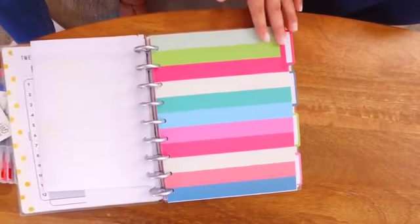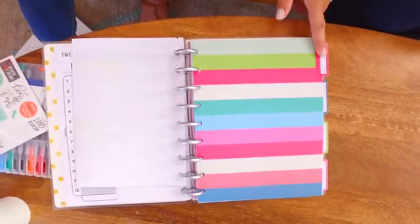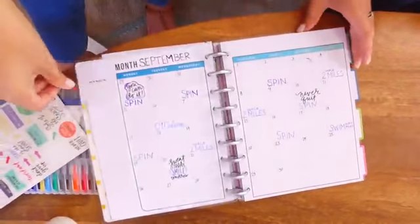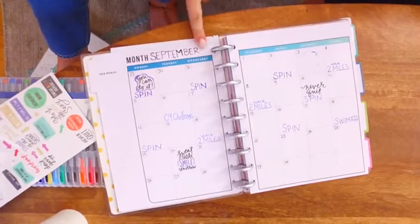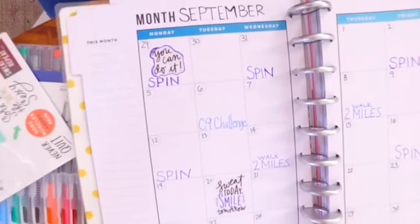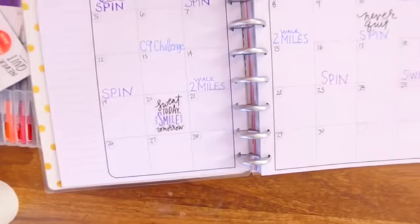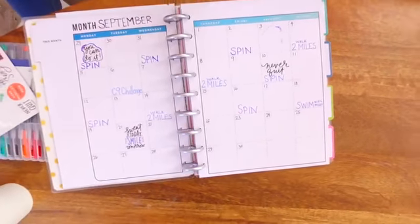Okay, then you're going to get, again, it's undated, so you can start any month that you want. So no excuses, right? And you can fill it in, and you get 12 months in here. When you go into this first month, I just filled this out for September. You can fill in what month it is. You have some lines over here. You could put whatever you want, goals, lists of what you need to buy at the store, anything like that. And then you can fill in your workout schedule or your plans for the month.